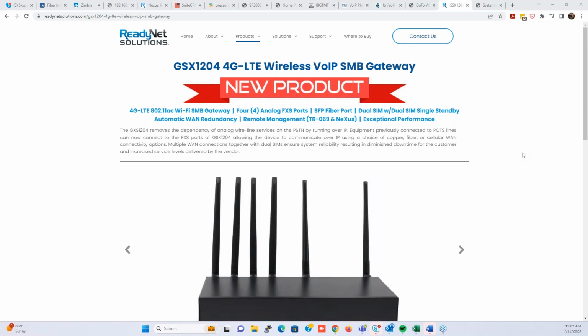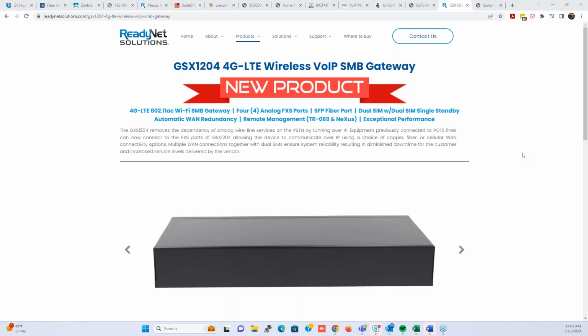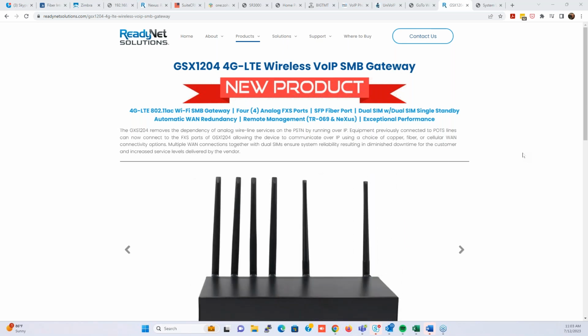As you're familiar with ReadyNet in the past, we offer a lot of managed routers, a lot of managed ATA products for internet service providers. This product fits perfectly not only with internet service providers, but managed service providers as well in the small to medium business market. I call it the Swiss Army knife of managed routers for ReadyNet, because we incorporate quite a few things in this product that we'll go over.